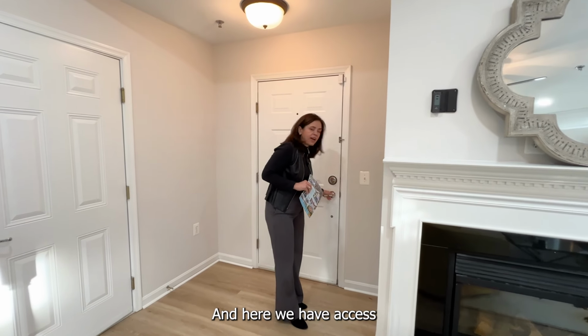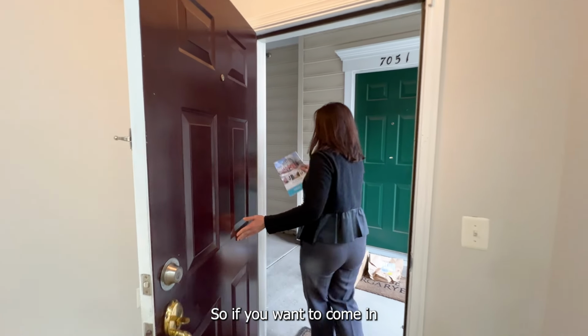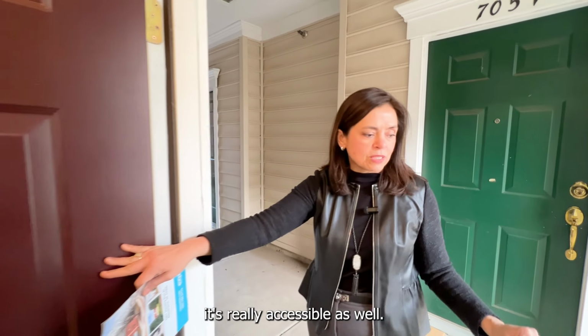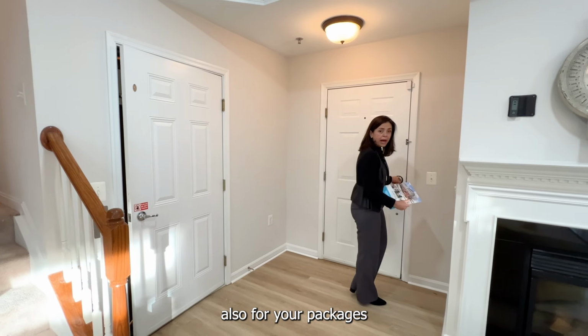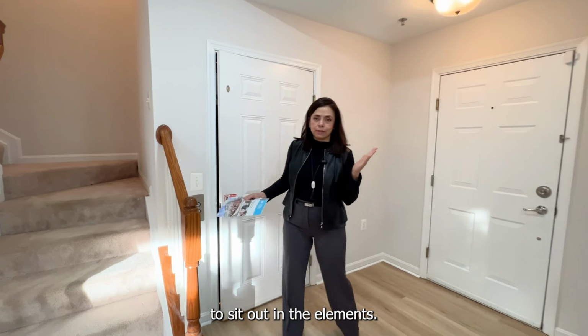And here we have access to the covered front door. So if you want to come in and have your guests come in from the handicap spot or the other parking spots, it's really accessible as well. So I love this covered porch. So if it's raining, snowing, it's nice to have that covered area. Also for your packages, so things can get delivered and it's not going to sit out in the elements.